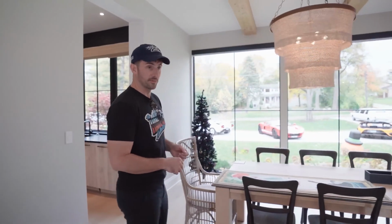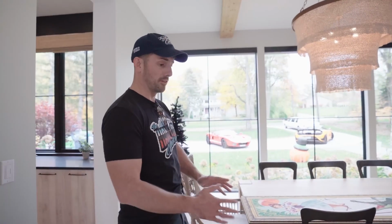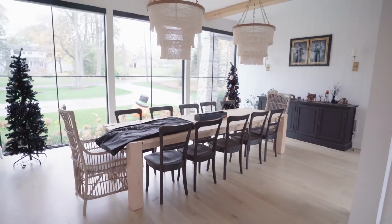Here's my dining room. It's a little bit seasonal right now. Another table built by Rob right here. This thing is heavy. It smells delicious. I noticed it smelled like cinnamon when I moved it in. Don't know how that happened. And you'll also notice that the hardwood floor is very light, warm, and welcoming.